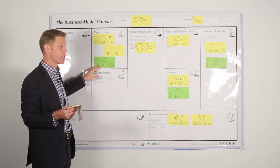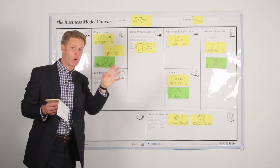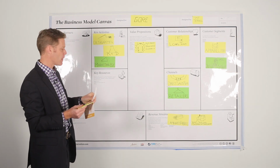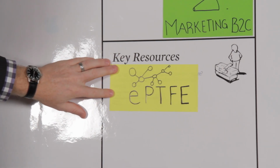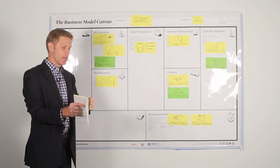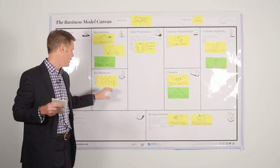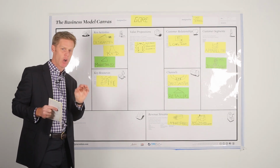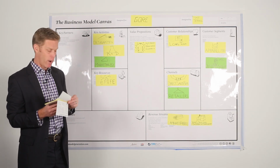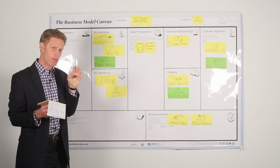Next, let's look at the key resources. And again, let's note the green throughout is kind of our end user customer focused approaches. So now let's look at the key resources. Where's the secret sauce for Gore? ePTFE. So polytetrafluoroethylene is the laminated fabric, and it is expanded, it's stretched repeatedly and quickly to become expanded PTFE. So ePTFE is the secret sauce for Gore. That's the key resource. So if you're going to have a $3 billion brand, that requires extensive intellectual property to protect the integrity of that brand.